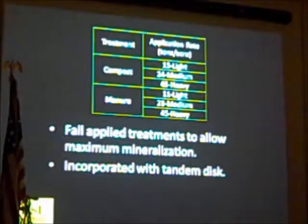So we came up with a couple different treatments. We added compost, we added manure. With the compost, we had 13 tons per acre. We called that our light treatment. Then we had 24 tons per acre. We called that our medium treatment. And we had a heavy treatment of 45 tons to the acre compost. And the manure, again, we went light. That was about 11 tons to the acre. Medium, 23 tons to the acre, and we went heavy again.